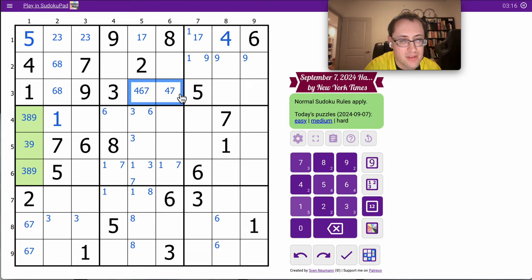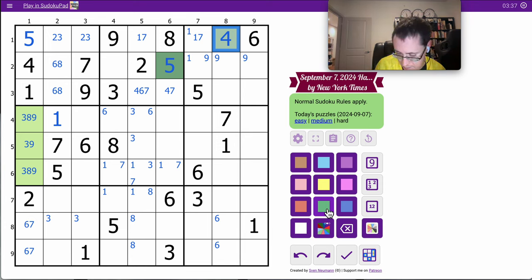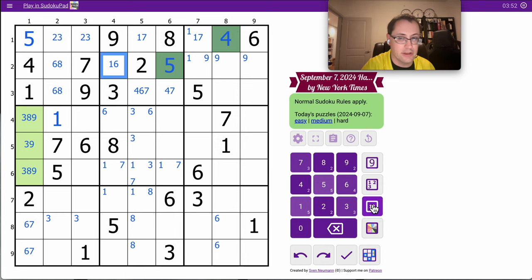But where does 5 go in region 2? It can't go here by that. It can't go here by this. There's only 2 spots left, and this one's ruled out by that 5, looking up in column 4. Anyway. So this is from 1, 4, 6, and 7, but ends up being 1 or 6 only.